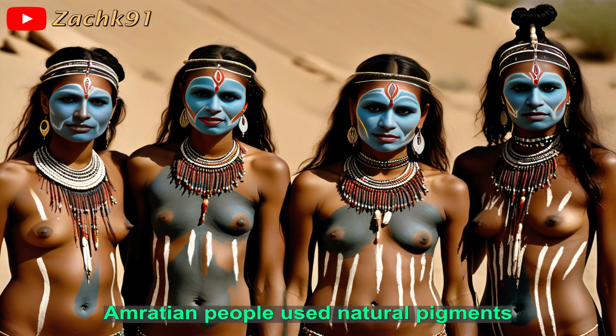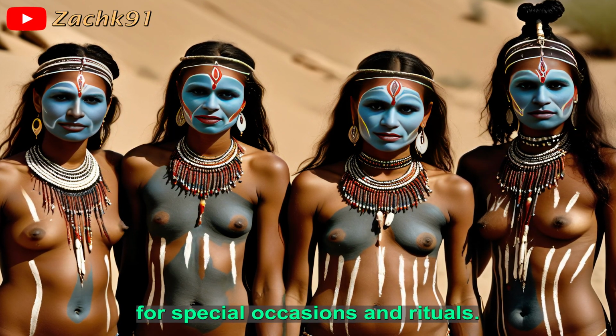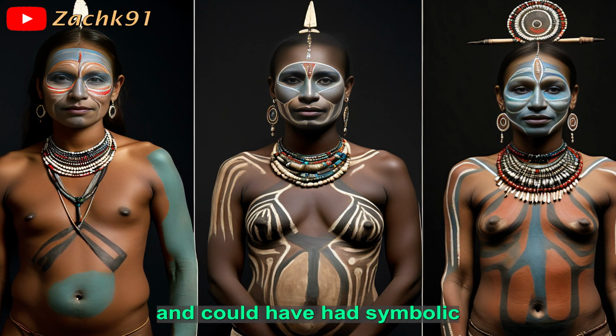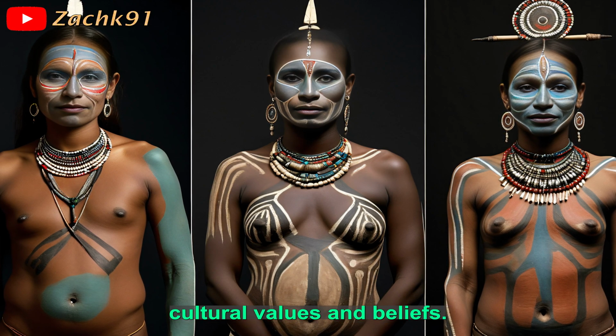Amratian people used natural pigments for body painting and decoration, enhancing their appearance for special occasions and rituals. Body painting was a form of personal adornment and could have had symbolic or ritual significance, reflecting cultural values and beliefs.